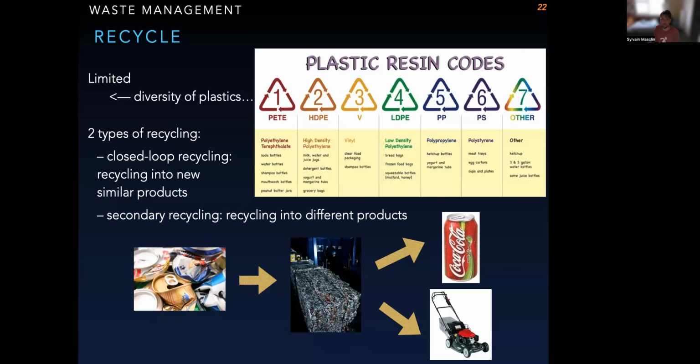what you can recycle. Once it's going to recycle, you have 2 options. It's either what we call closed loop recycling, meaning what you recycle, maybe your plastic bottle, or maybe your can, will be collected to make another plastic bottle or another can. This is what we call closed loop recycling. You're making the same product over and over. Or you're doing secondary recycling, which is the accumulation of the same product to make another one.